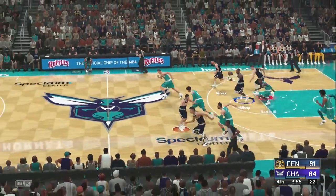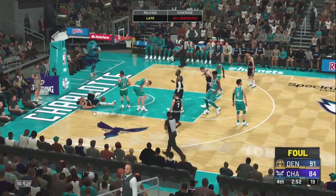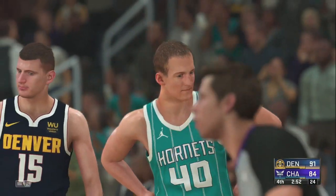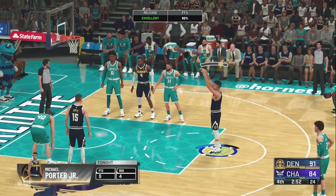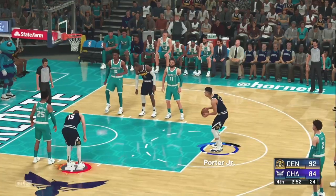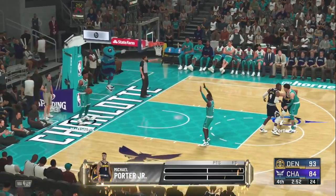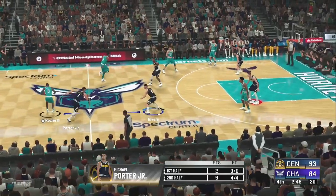Millsap with the steal. And the Nuggets pushing it up now. Porter's running. And at 6'10", Porter is a threat to score inside, which is why the defense is trying to rough him up a bit. And he knocks down the first one. Washington's checked in for Zeller. And good on the second, so he makes them both. Of course, he didn't have an attempt there in the first half. He's hoping to be a little bit more active and aggressive here and draw some fouls in the second.